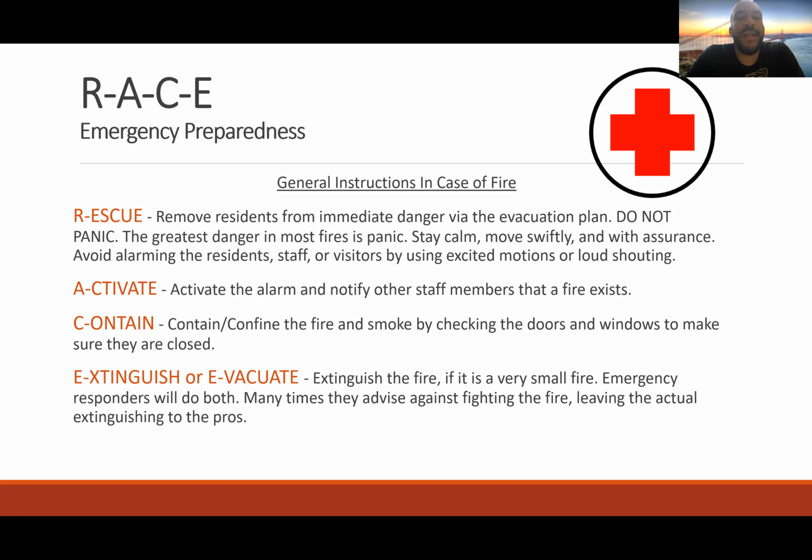The second letter in the acronym RACE is activate. Now, the A in RACE stands for activate, and that simply means that we want to activate the alarm. So we talked about knowing where the location of the fire alarm box is. You want to know where it is. You want to activate it. So you let other staff members know who may not be aware that there is a fire. And you want to also let the residents know that, hey, the fire alarm is going off. I need to find a staff member so that they can help escort me to safety. Okay, we want to let everyone know what's going on as quickly as possible.